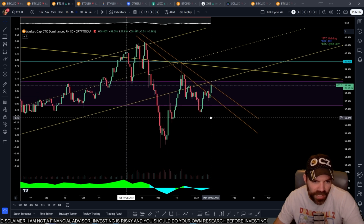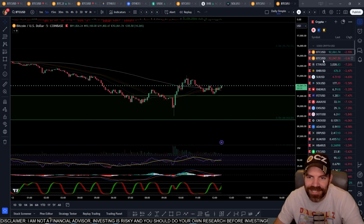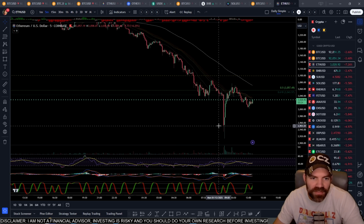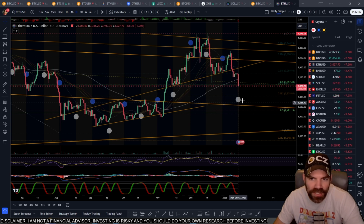If you are very heavy on altcoins, you want to see this number come down a lot. If you're a Bitcoin maxi, you want to see this number go up. So it just depends on who you are and what you're looking for. Now, if we go to Ethereum, looking very similar as the normal Ethereum does. Another interesting note is we have the bull moon today that has triggered.